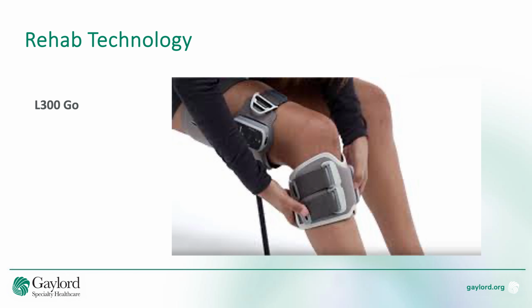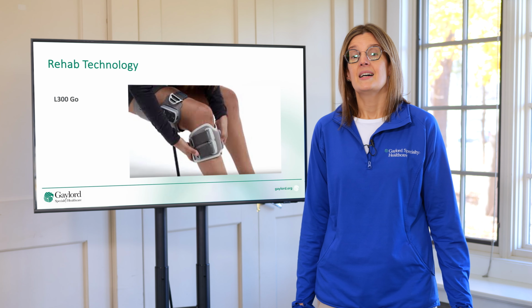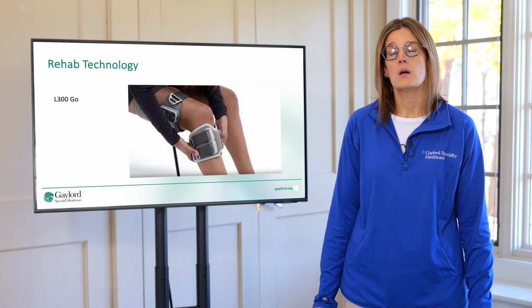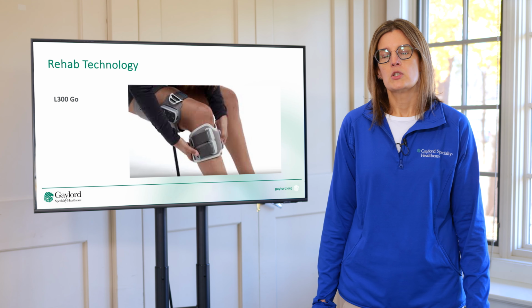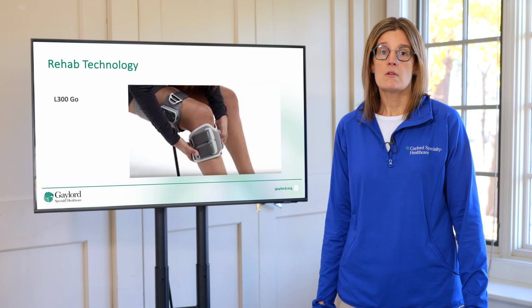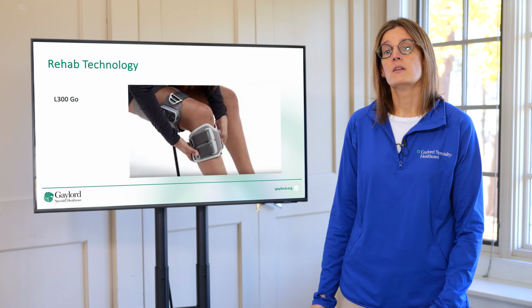This particular piece of equipment is particularly beneficial for those individuals who present with foot drop after a stroke. That's again where there's weakness in the foot or ankle, which prevents the stroke survivor from being able to take a step with that foot and place their heel down and or lift their toes as they're walking. With this device, there's a stimulation pad that is worn around the calf that stimulates the nerve, which then triggers the muscle to perform the action of lifting the foot.